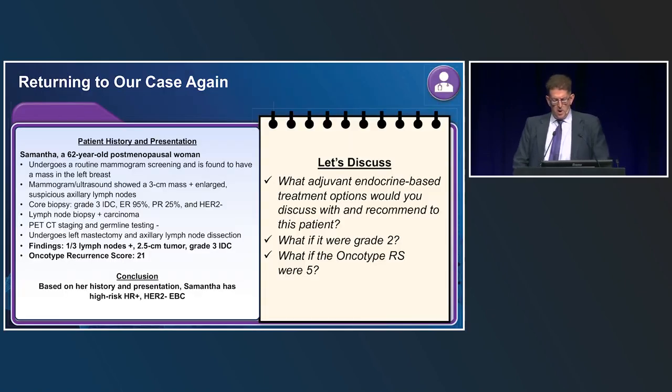So returning to our case of the lady with the 1-node positive 2.5 centimeter grade 3 tumor with an Oncotype recurrence score, what adjuvant treatment options would you discuss and recommend with this patient? So I'm going to come back and sit down and ask Matt to start giving me thoughts on what you would do here.